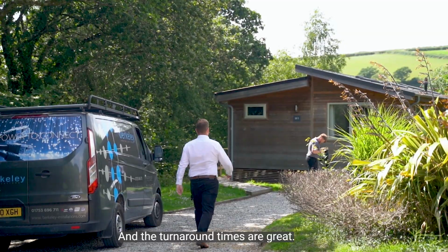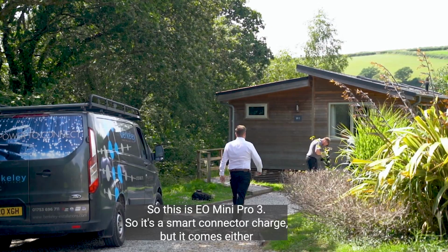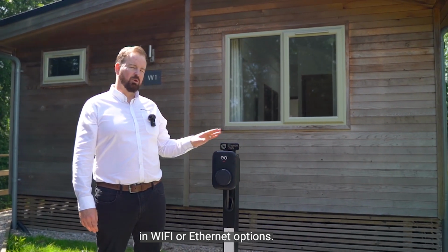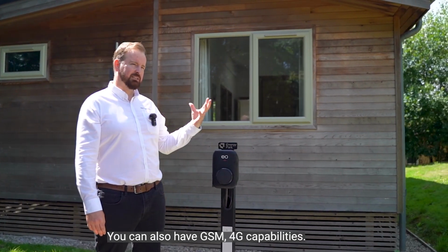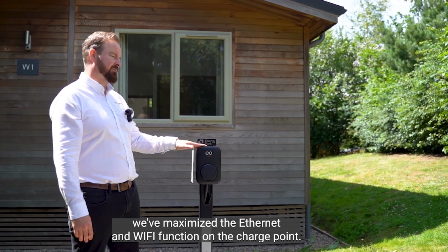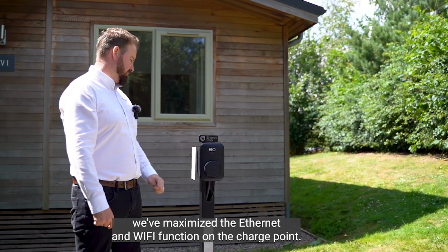So this is the EO Mini Pro 3. It's a smart connected charge point. It comes in either Wi-Fi or Ethernet options. You can also have GSM 4G capabilities with SIM, but on this site, we've maximised the Ethernet and Wi-Fi function on the charge point.